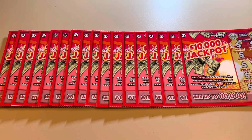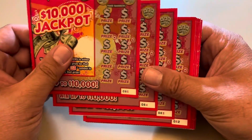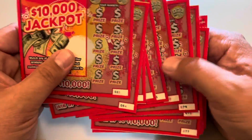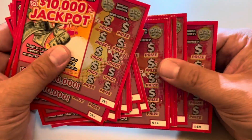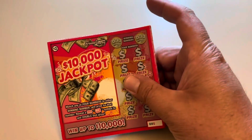We have 17 of these $10,000 jackpot, $2 scratch-off tickets from the Arizona Lottery. 15 of them are from one roll, and then two of them are, I forget. I had to purchase two of them because I ended up with $4 left. Anyways, we'll start with ticket 69 going up.